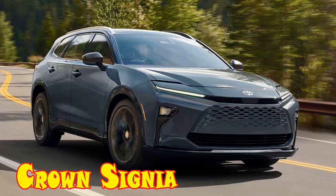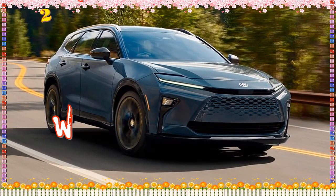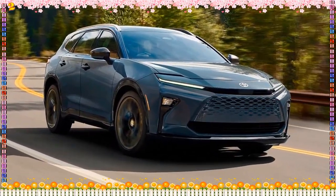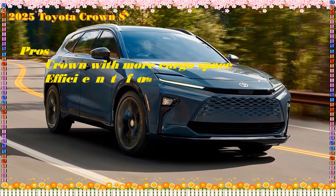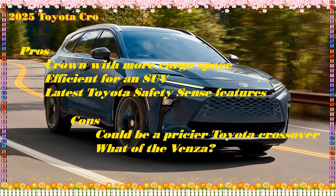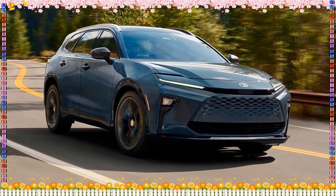2025 Toyota Crown Signia. Release date, summer 2024. Estimated price, starting around $44,000. The Toyota Crown Signia is the latest hybrid SUV offering from the Japanese automaker. It's based on the Toyota Crown Sedan, is hybrid only and comes with standard all-wheel drive.